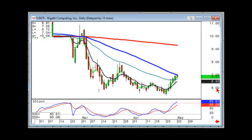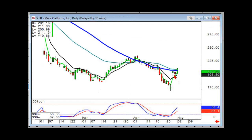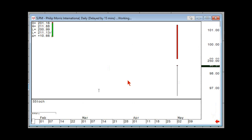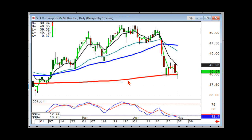RGTI, you stay long. Obviously, you need to see this get up through the 200. And Facebook, another one you could be buying on positive trading after that best friend gap up. Philip Morris, stay short. Freeport, get ready to short this one on weakness. If they open this lower, you've got a bearish doji sandwich, failure at the 200, bearish J-hook pattern.